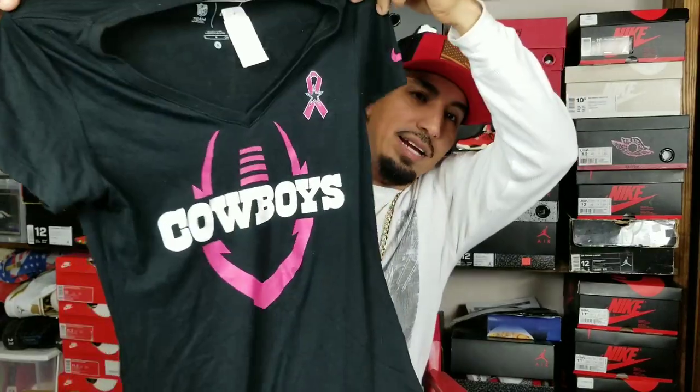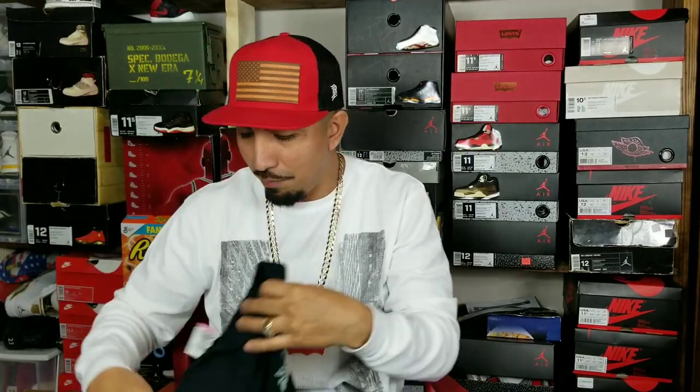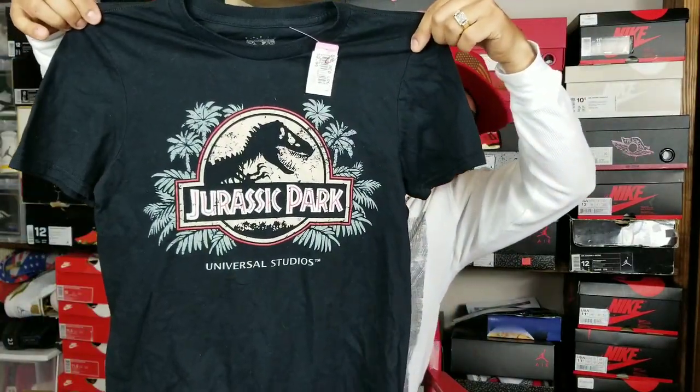This Cowboys shirt right here, Nike. Cowboys Nike shirt. I bought it for my niece. So, yeah, that's for her. She's got to wash that up. My wife will be doing that. This one I actually found, and it was a small. My wife liked this, so I went ahead and scooped that for her.